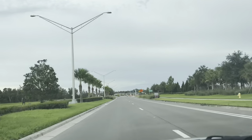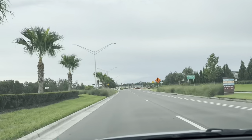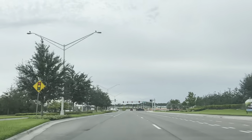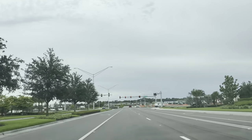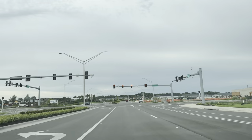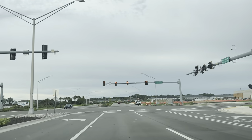When we first moved to North River Ranch in 2020, I think it was kind of open, but nobody came down here. There was nothing building back there. It was really just a construction entrance to Bell Lago for the most part.